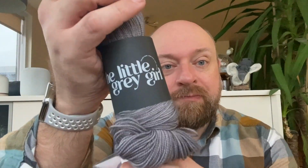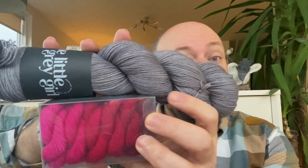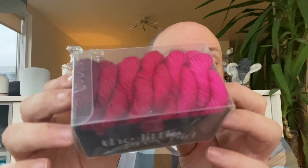So these are by Gemma of The Little Grey Girl, huge friend of the podcast, as you all know. Gemma has a new gradient set. These are pinks, and this goes with the grey yarn. So this is her high twist sock base. This is the Cloudsy colorway, and this is the Almeida gradient set. So these are 6 10-gram minis.